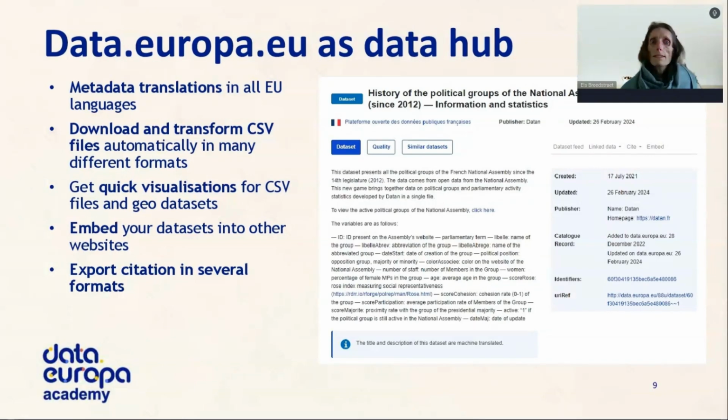For anything that is CSV, and for the geodatasets, you can have quick visualizations. Just in a couple of clicks, you can visualize the geodata, for example on a map, and all the other data in a chart, for example. You can also embed your datasets into other websites. And for those who want to cite them, for example, in an academic article or an article that you're writing for a newspaper or another paper, you can export citations directly. So this was the little open data part.